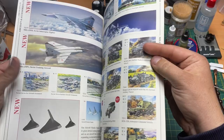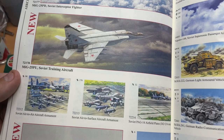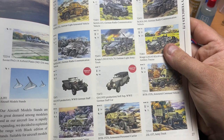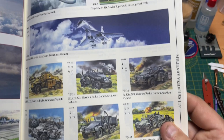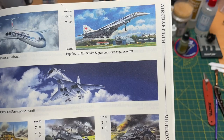Oh, look at this, in 1 to 72 they're doing a MiG-25 PD, Soviet interceptor fighter, which is new, and the Soviet aircraft is new as well. Oh, they're doing their own aircraft model stand, so whether they can be adapted for Airfix and other model kits. Moving on through, they've got some snap kits here in 1 to 144 scale. Is that 1 to 144? Yeah, there you go. So they've got a World War II German staff car and a GAZ soft top. And apparently they're snap kits, so no glue required. If you notice, because of licensing, they've basically done their own supersonic plane, but they've gone for the Tupolev 144, or the 144D. So yeah, some nice Russian aircraft there.